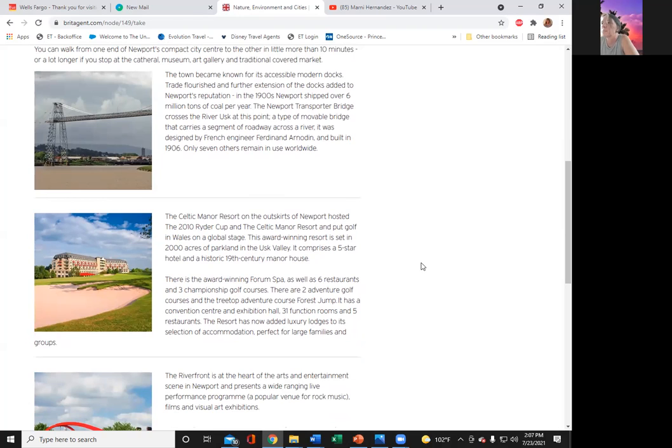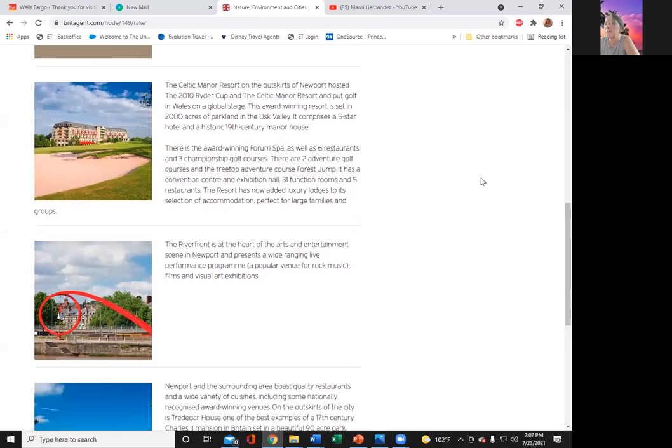The Newport Transporter Bridge crosses the River Usk at this point, a type of movable bridge that carries a segment of roadway across a river. It was designed by French engineer Ferdinand Arnodin and built in 1906. Only 7 others remain in use worldwide.